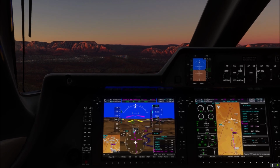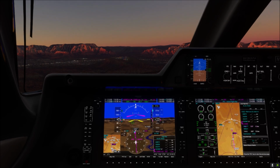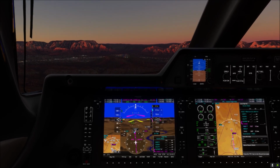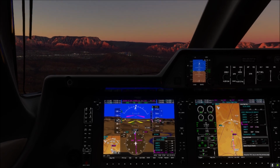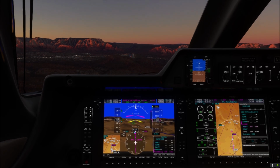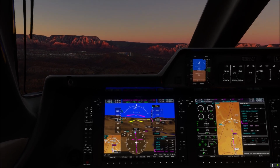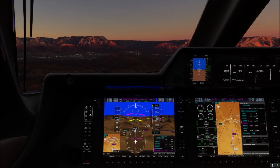Okay, there are a couple of add-ons you can get which increase the immersion at Sedona, but also give the shrubbery a bit of a haircut. So I am just still slightly low, but only by a whisker, and I'm just trying to stay at 100 knots. So we're on a stable approach.